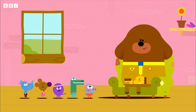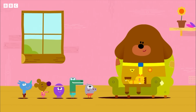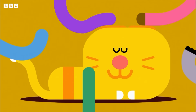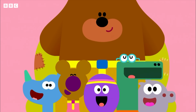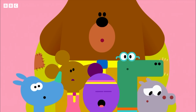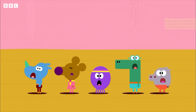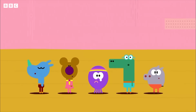Why are you sitting in that chair, Duggee? Oh, woof. Aw, cute. You're stroking Enid the cat. Oh, woof! Now, squirrels, you must be very gentle. Do you love Enid the cat, squirrels? Yeah! She's so cute! Where did she go? Where is she going? Meow! Aww. I think she's gone off to have a little lie down. But I love her! Oh, I know, Betty.